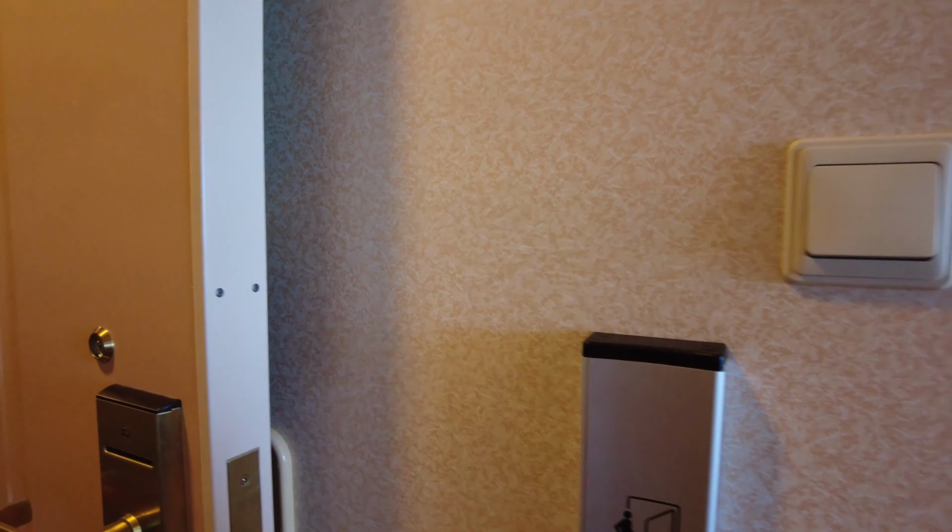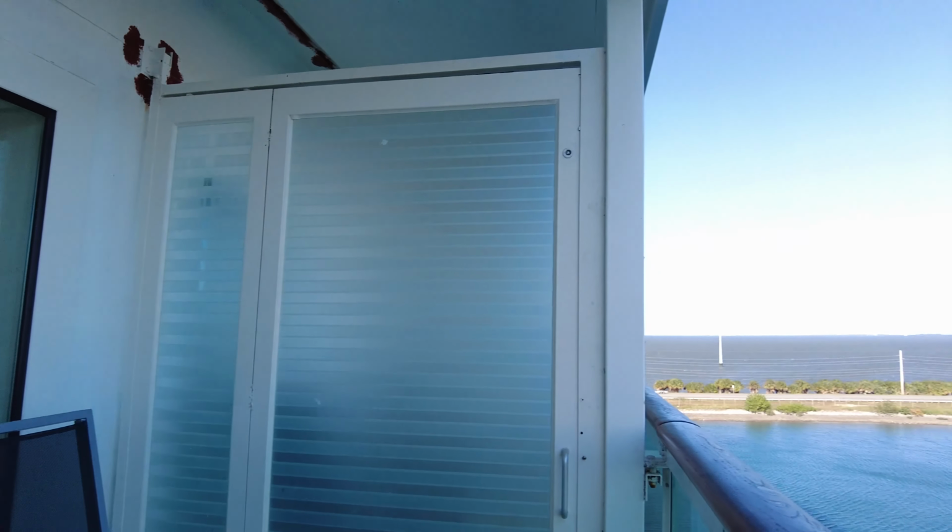Now, the ramp to getting out to the balcony, there is a ramp there, which makes it easier, but you've got to be a little bit careful because it does go up and down. So, as you can see there, to close it, that kind of stays up, and when you open the door completely, that'll drop down. The balcony, other than being wider, is pretty much a standard balcony size, but you can get a wheelchair out there without any issues whatsoever.